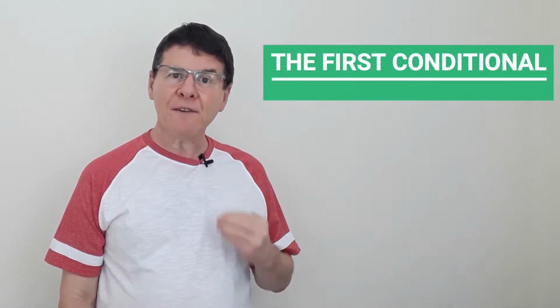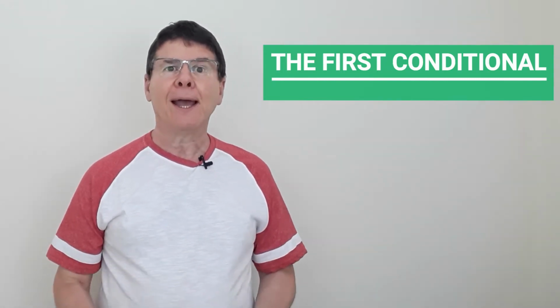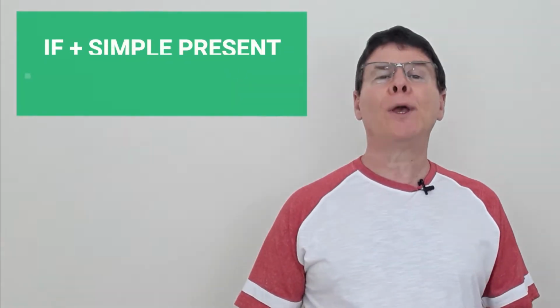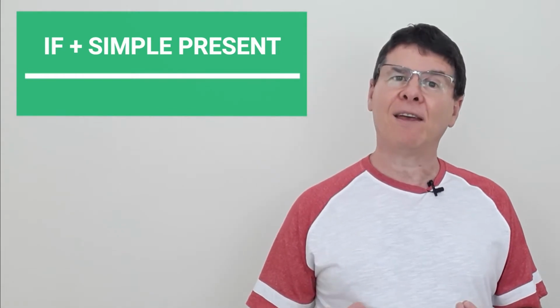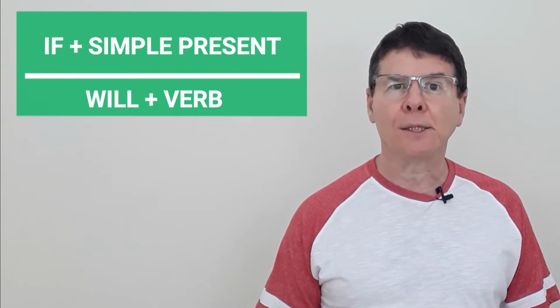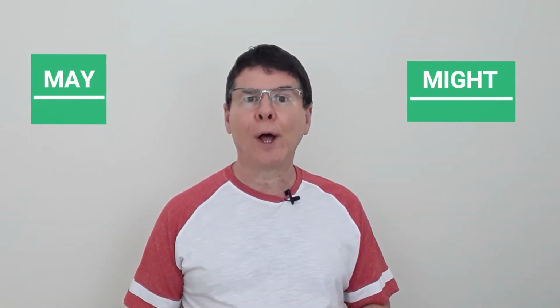This is what we call the first conditional. We use the first conditional when there is a real possibility for something to happen. If Sam takes one more step, he will really be the farthest away from home he's ever been. It's possible. When we use the first conditional, we use a verb in the simple present in the if clause, and we use will plus a verb in the main clause. Well, not only will, we can use may, we can use might, but in this case, Sam uses will.